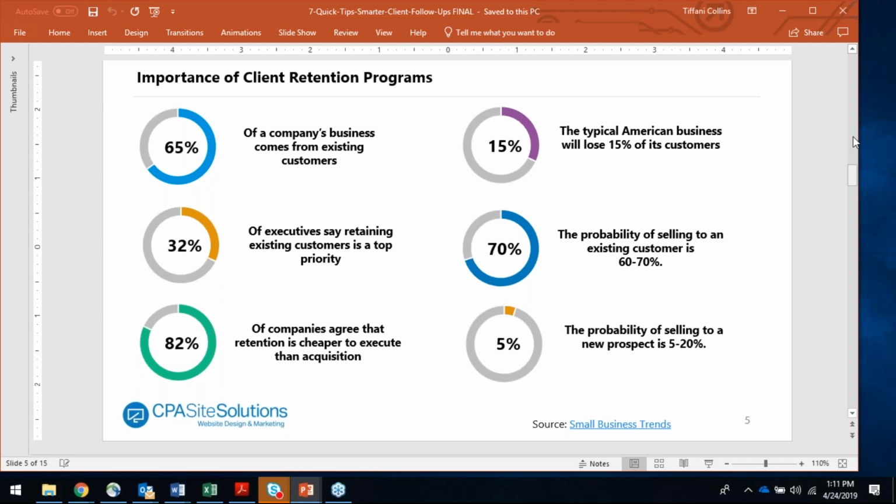The typical American business loses about 15% of its customer base every year. Many of you tell us that your clients are aging, moving, or going into a new phase of life, and you need more young folks to come in and start using your services to replace those boomers who've relocated to the other side of the world. But you certainly cannot stand to lose the people you have good relationships with who aren't moving on yet. It's really important.